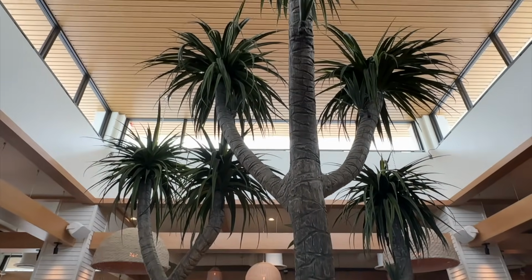Also, I noticed there's a giant tree in the middle of the dining room that we're in. We're in the sunroom, and it's aptly named because there's a lot of light, there's skylights in here, and there's a big tree in the middle, and that's cool.